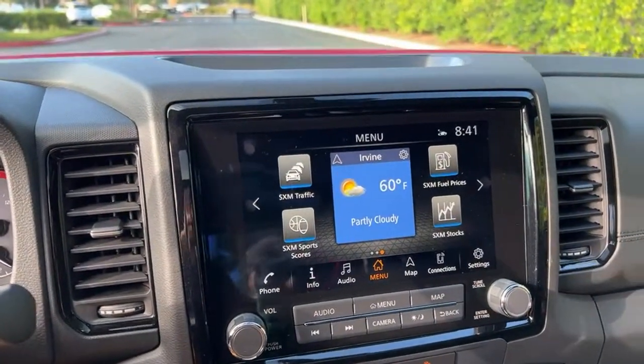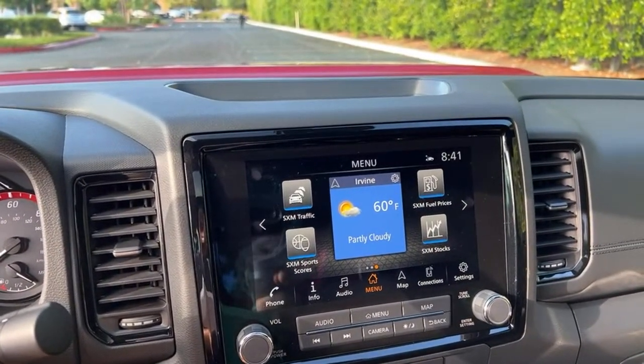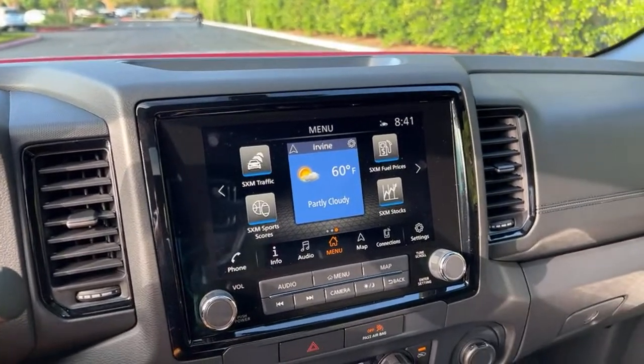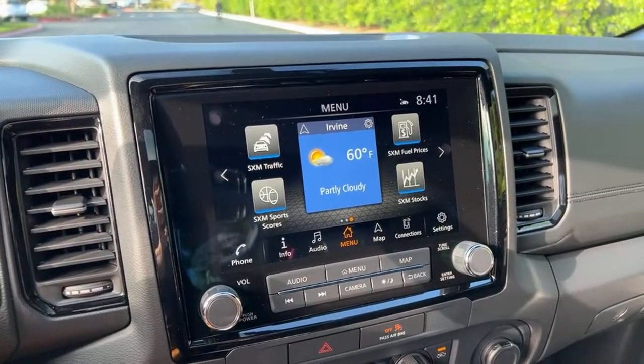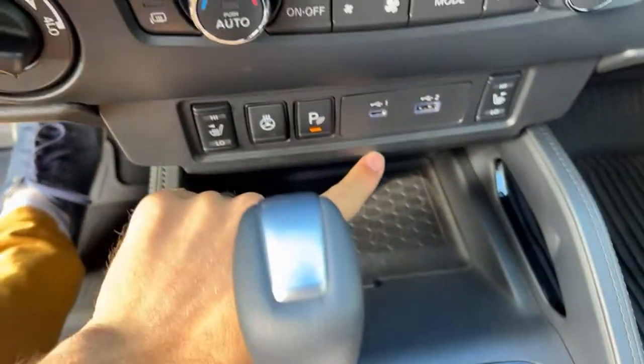Does it have Apple CarPlay? Oh, that was another question. I'm sorry, I missed that one. That was a question from Jaden. Does it have wireless Apple CarPlay and Android Auto? It does not have wireless, it has wired. So yes, it does have Apple CarPlay, yes, it does have Android Auto, but you do have to plug it in to one of the USB ports here.